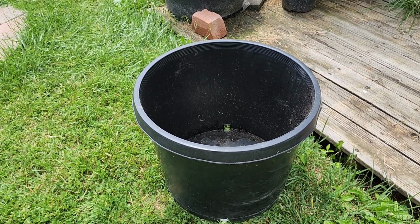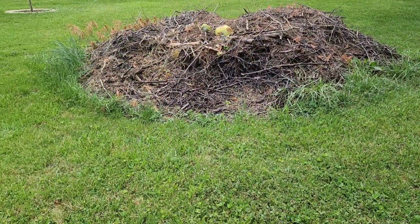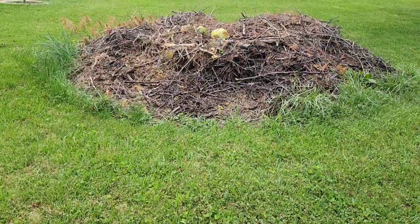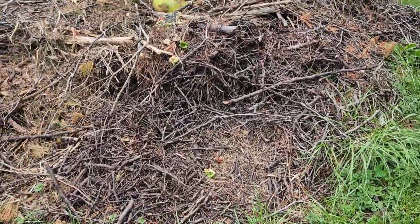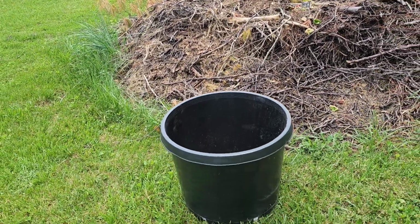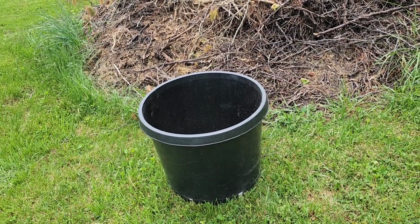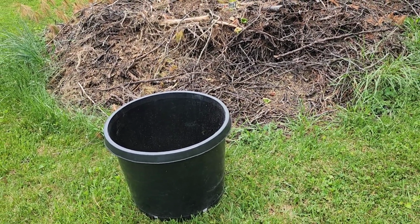So either way, it's a win-win for me. So here we go. Now, because this is such a big pot, I'm going to start off with some sticks and twigs out of this pile that I've got. And I'm going to put in the bottom to take up a lot of room to save money on dirt. I don't know if you guys have noticed or not, but dirt is expensive. So here we go.